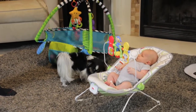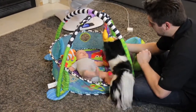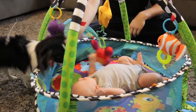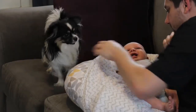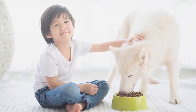Slowly let your pooch sniff your baby. Once that works out, you can let your pup go up to the baby without a leash. Praise your dog and give him plenty of attention. Don't let the dog lick the baby. While this is usually a sign of submission and acceptance, in the case of your baby, it could be a sign of dominance. Once the baby starts becoming more mobile, teach him to be gentle.